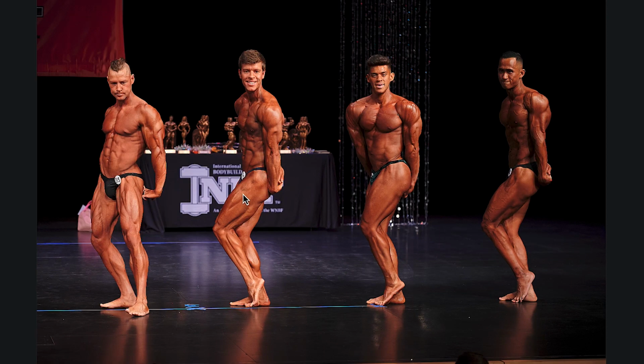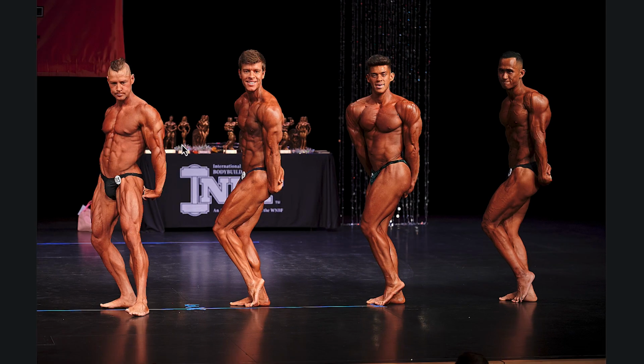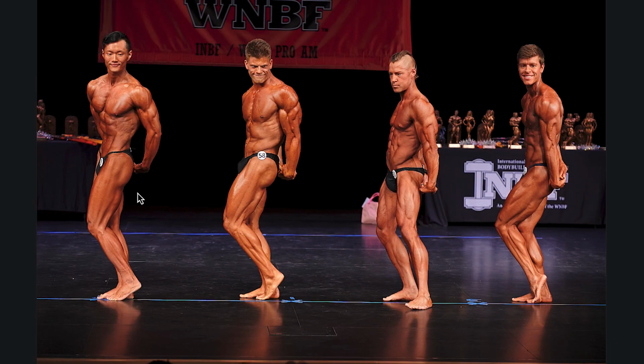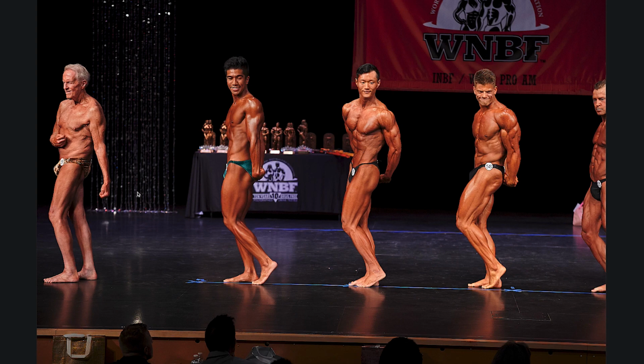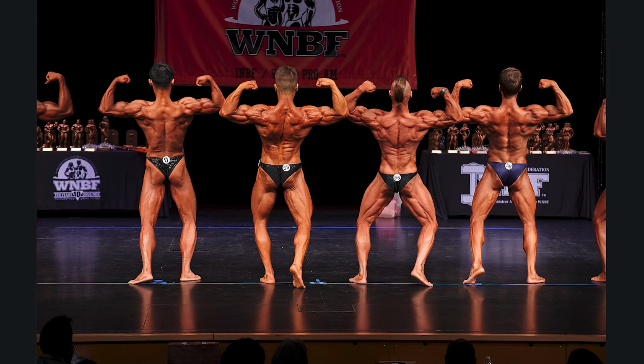Then I've been doing this transition with the side tricep. So I'll hold it initially. You don't see it there, but I'll start off doing the traditional side tricep, and then I'll kick my leg out to the front. Since my quads are so dialed in, I want to showcase that as well. So I've been kicking my leg out and doing more of a traditional side tricep pose.